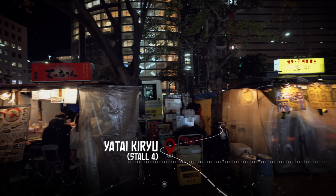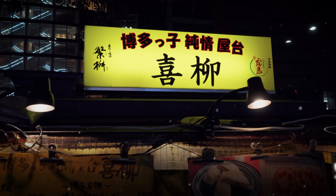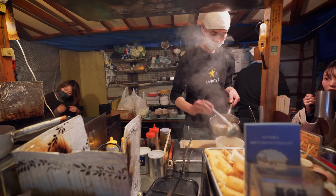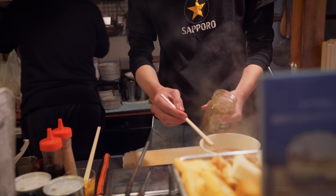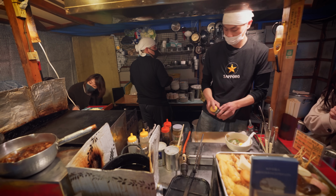Next up on this Yatai Japanese street food tour, we're going to a place called Yatai Kiryu, and they're known for their Hakata ramen. Oh yeah, it is cozy in here, and so many good aromas coming out of here. They have a lot of food on their menu actually, but they're very famous for their ramen.